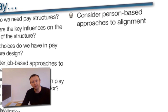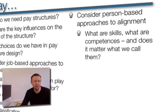So person-based schemes try to look at not what somebody produces necessarily in the organisation, which might be constrained by the systems and structures that we put in place as management, but moreover, look at what people are capable of, what they bring to the organisation. So there are these two broad approaches that we see, job-based and person-based approaches. Within person-based approaches, there are also distinctions as well. Some schemes focus on what they call skills, and some focus on what they call competences.